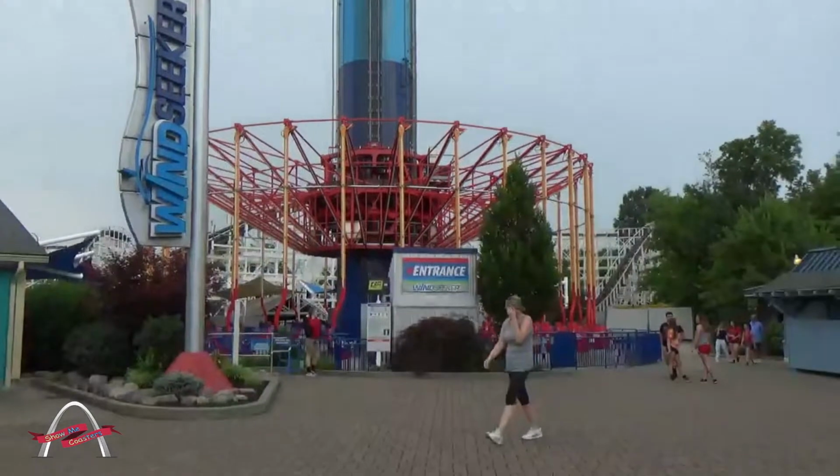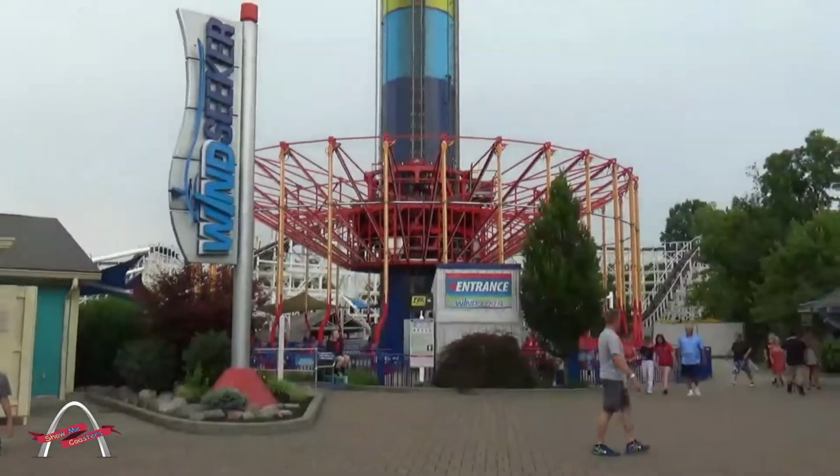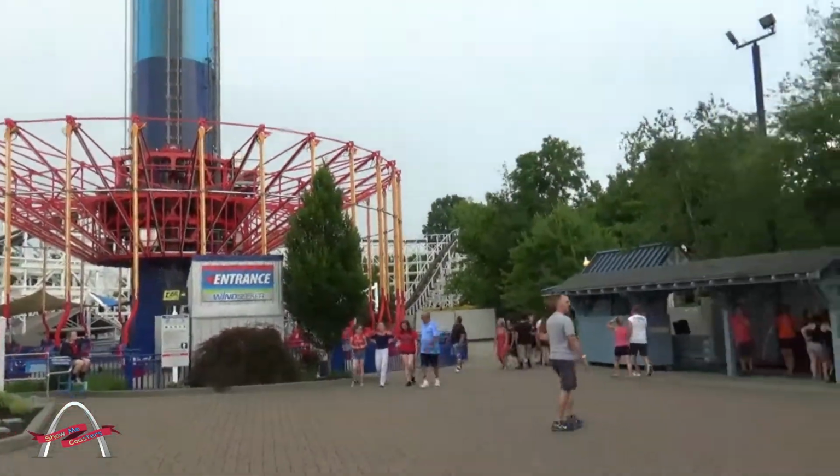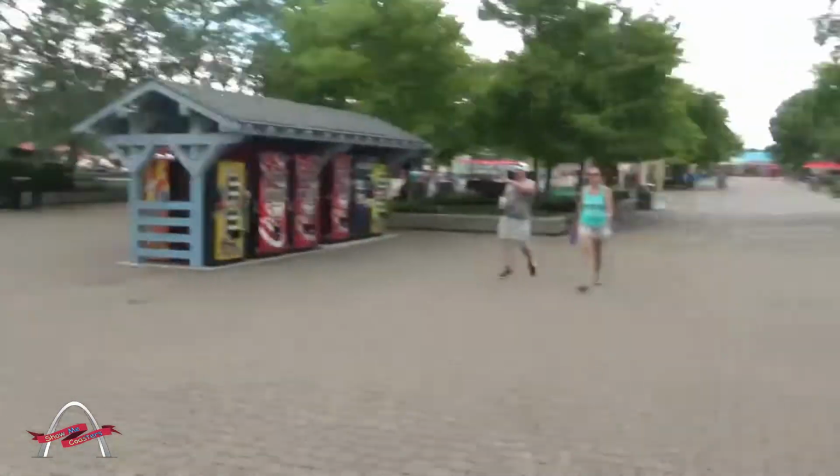Alright, folks, we are at the entrance of Windseeker. Windseeker is the park's Mondial Windseeker swing. It's 301 feet tall, was added in 2011 to the park. The nice thing about this one is that while you're riding on it, you can actually listen to the music. They have speakers built into the seats.